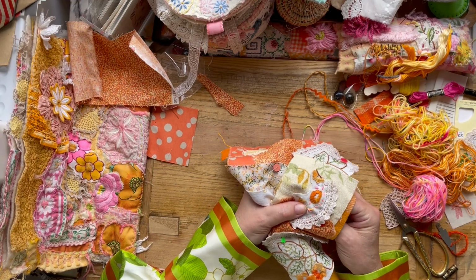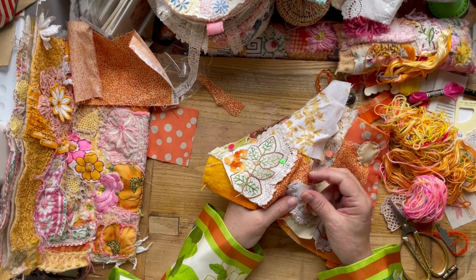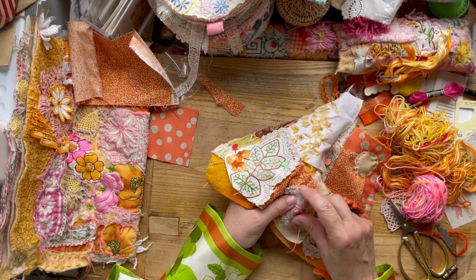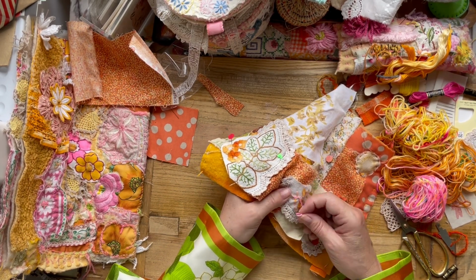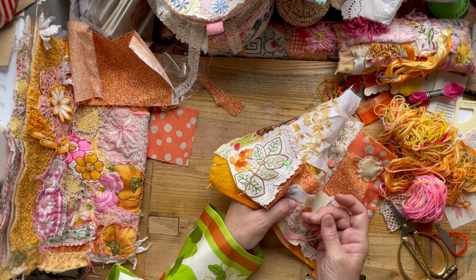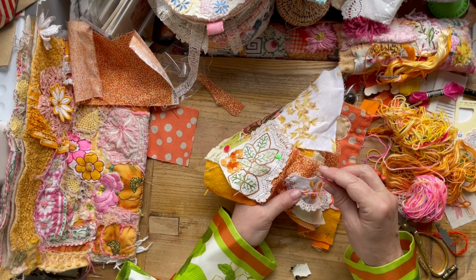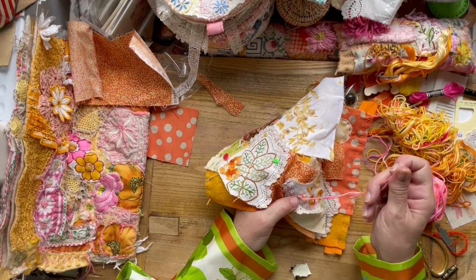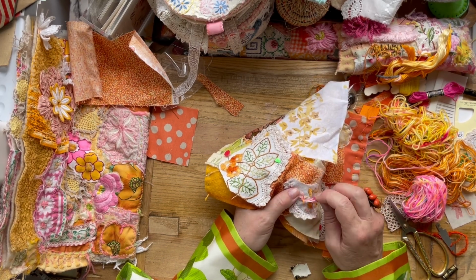Come back up in here. It's under, over, under. Over, under. Oops. See, I start to go too fast. Yep. Let's undo that. Showing off, Kate. So, under, over, under. Over, under. Done it again.